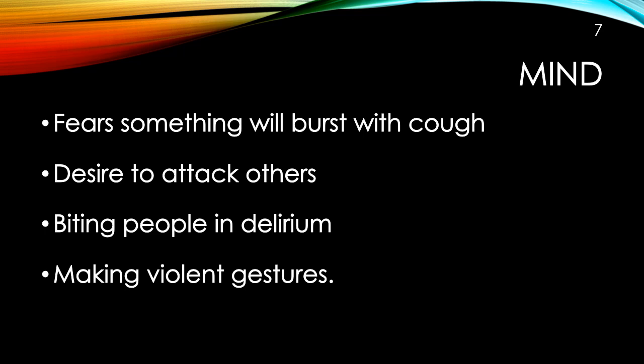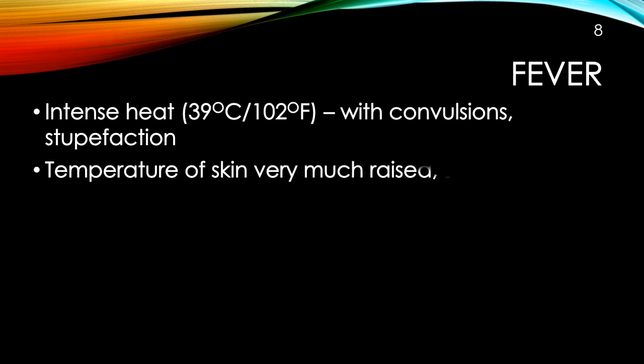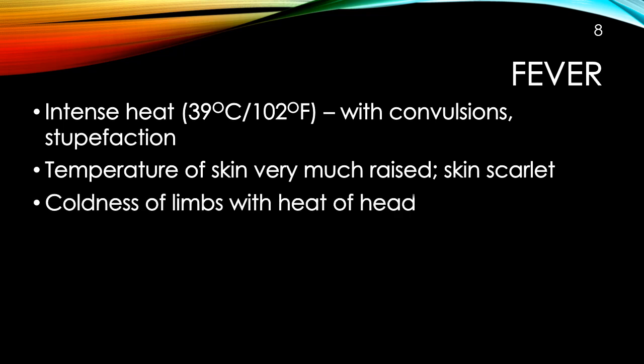This is an excellent remedy to start your study. Aconite, belladonna, and chamomilla. These are 3 ABC remedies, and they teach us so much about the study of remedies in homeopathy. If you look at fever, once again, you will see that these characteristics stand out. There is intense heat with convulsions, stupefaction. The temperature of the skin is very much raised, and the skin will be scarlet or red. Coldness of limbs with heat of the head. A very contrasting thing, but something that will stand out and help you select this remedy.